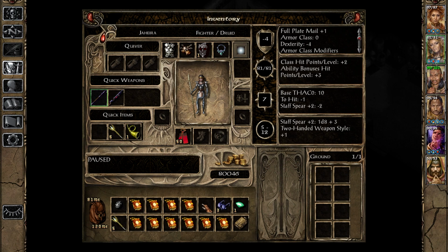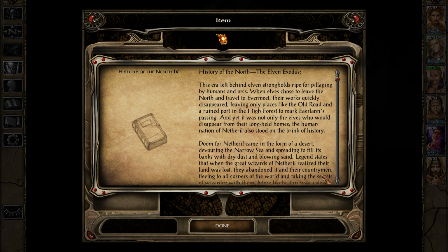Into Book 4. The dwarves have a problem. Let's have a look at Book 4. The Elven Exodus, never mind, still seems pretty good for dwarves.